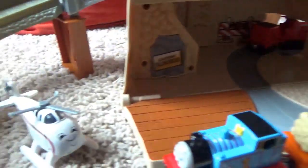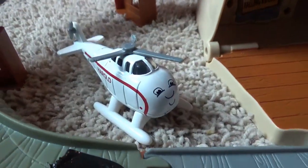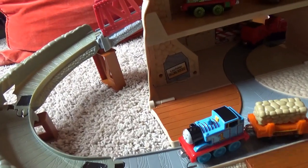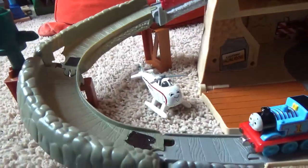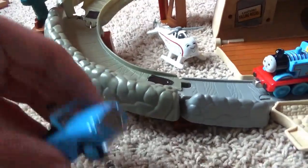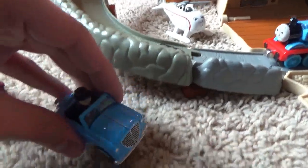The extra engines and other things that were included were a Harold. I think it says 2002, so I'm assuming this has to be a Take Along Harold. It also came with a Take Along Bertie and Sir Topham Hatt's car.